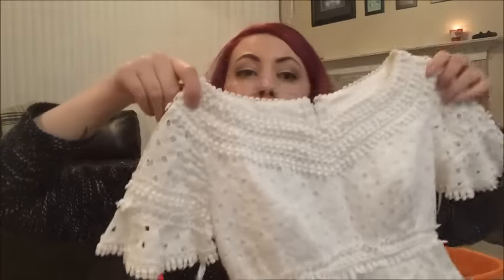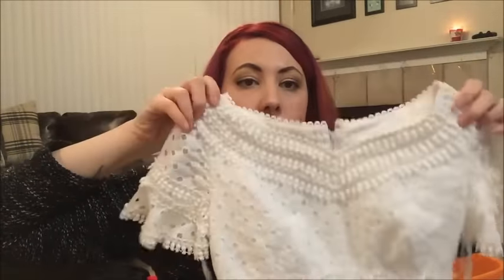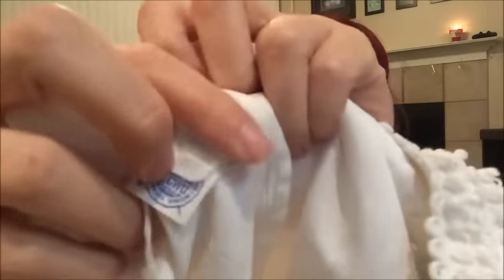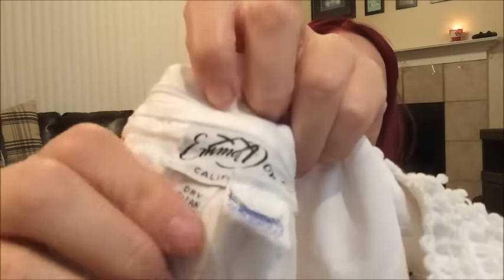Here it is. It's a full-length Empire Waist Eyelet wedding dress, as you can see. Here's the bottom. Got a tie in the back here. And it's union made, and it still has the price tag from a vintage store. They wanted $50 for it at the vintage store. So here's the union tag right there. Here's the size tag. And then here is the brand.